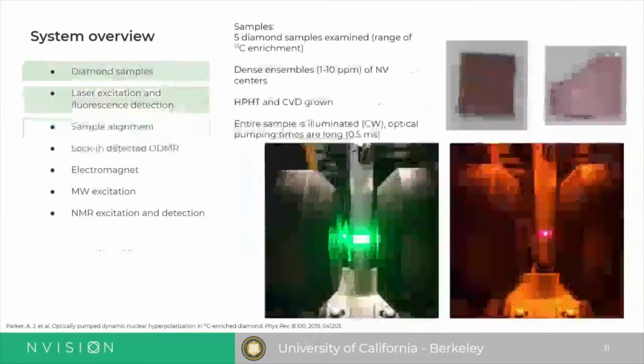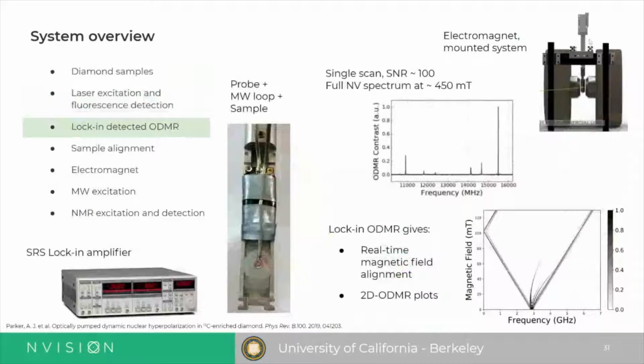One more thing I wanted to mention is that we had this multi-component probe that we mounted in an electromagnet, and laser excitation comes from the side, and then fluorescence collection was done from the back with a telescope. The telescope directed light onto an APD, for example. In this probe, we have 2 rotation stages for alignment. It gave us 2 axes of alignment and helped us easily align our NV axis along the magnetic field.